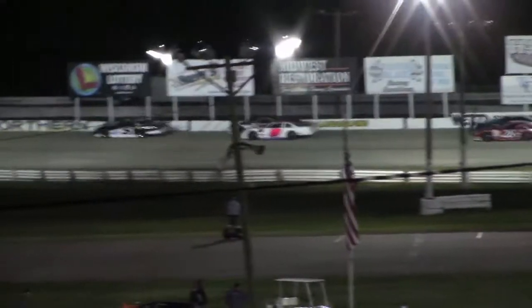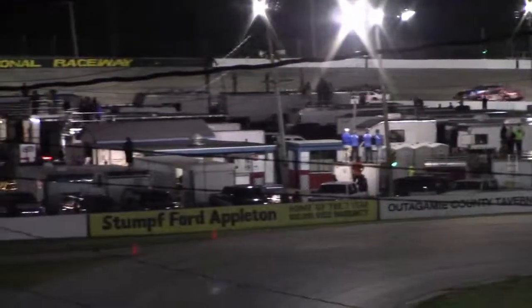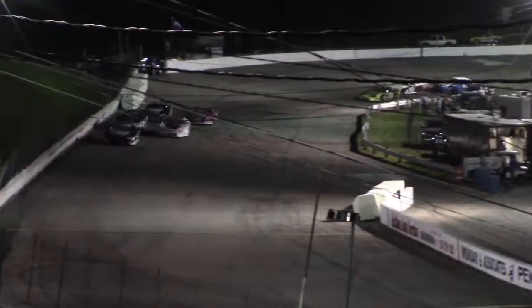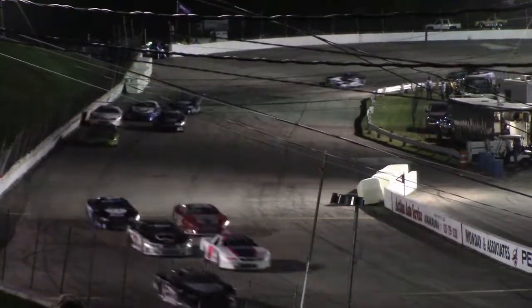Munster drifting up just a bit. That leaves the door open for the 9 car as well. Bennett side by side with Van Wyken. Meanwhile, Jesse Bernhagen is looking for 4th. He goes toe-to-toe with Wenzel down the front stretch.